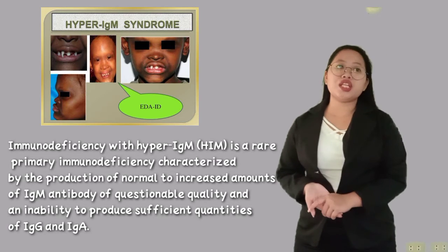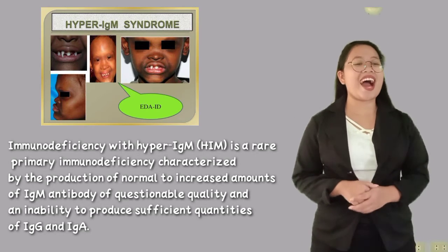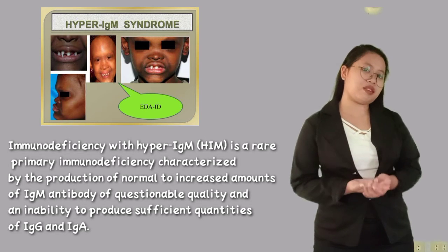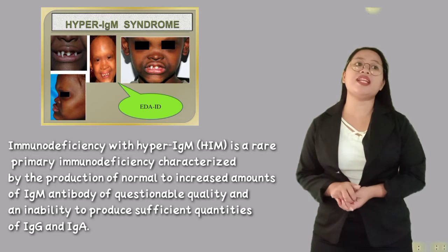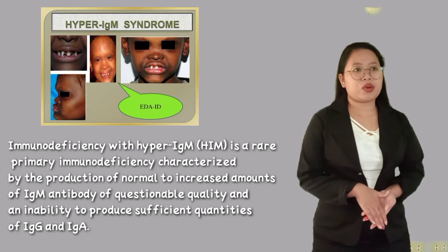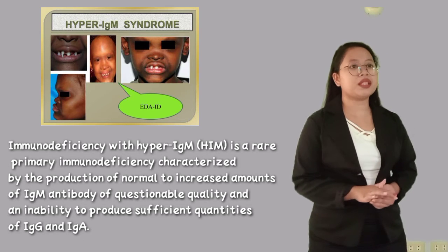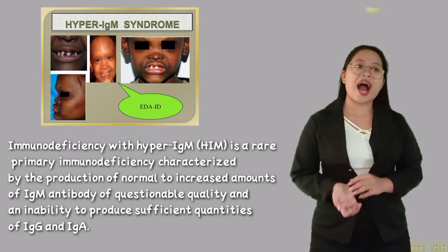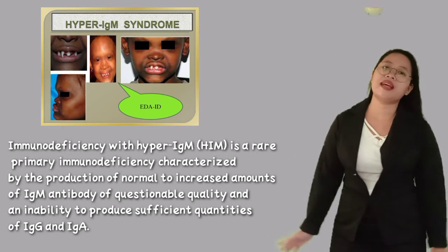The next disease and disorder of the immune system is immunodeficiency with hyper-IgM. Immunodeficiency with high IgM is a rare primary immunodeficiency characterized by the production of normal or increased amounts of IgM antibody of questionable quality and inability to produce sufficient quantities of IgG and IgA.